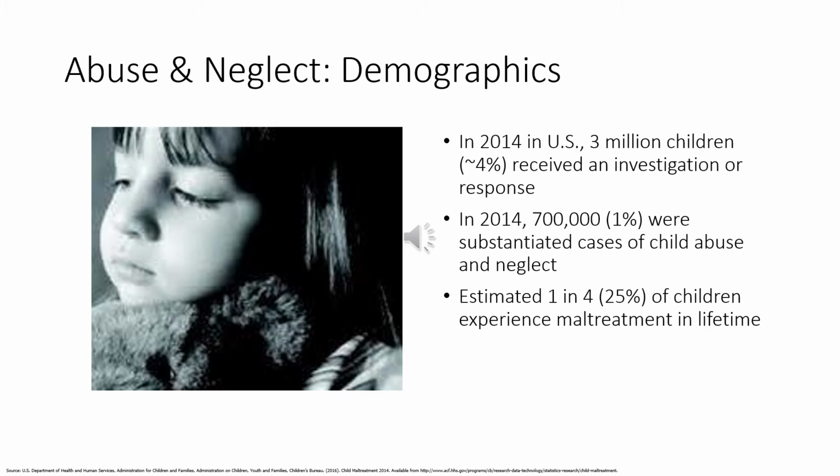And so you can see up there that just in 2014, over 3 million children, or about 4%, received an investigation or contact from Child Protective Services. Then only about 1% overall of the population had substantiated cases, meaning that Child Protective Services intervened and said, yes, abuse or neglect has been occurring. When we look at this over a lifetime, it's hard to get these estimates, but we're estimating that maybe a quarter of kids have experienced some form of maltreatment in the United States in their lives.